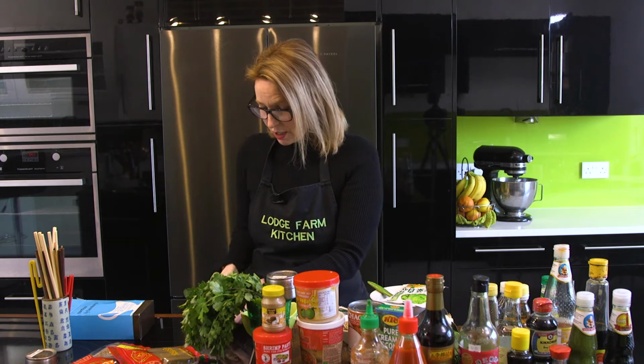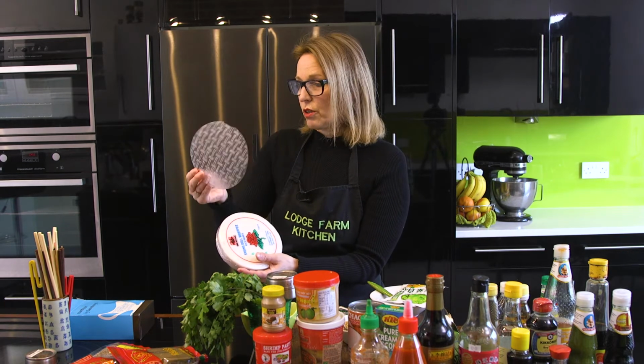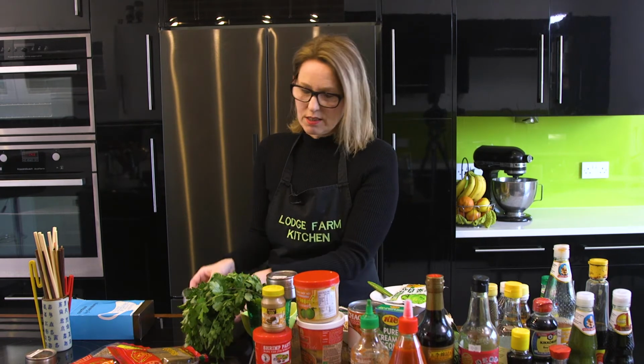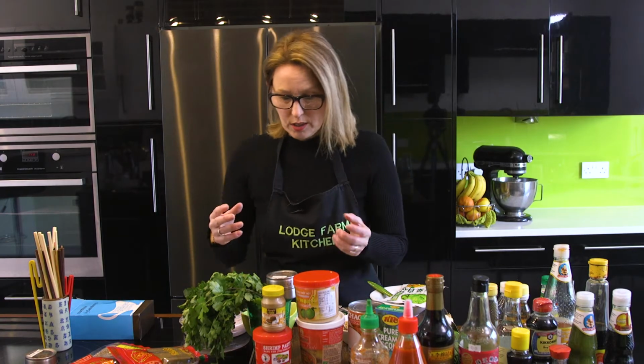That's them. Vietnamese spring roll wrappers, really, really thin. You just soak those in water. You can buy those in the Asian supermarket, usually 100. They just last in your store cupboard for ages. Seaweed, this is really nice just as a snack, but you can get all sorts of things like nori seaweed for making sushi. You can get kombu, which is really good for making a Japanese stock.